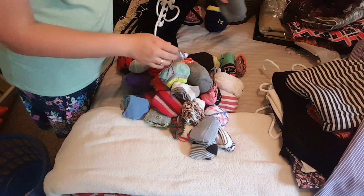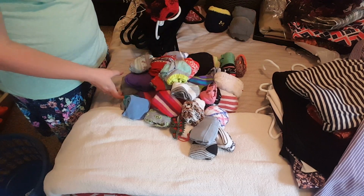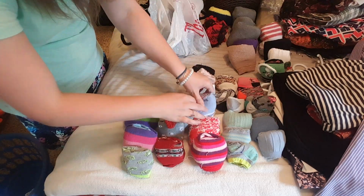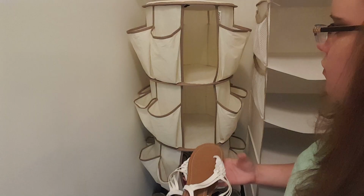Clothes, I'm just going to go through my socks because I have quite a collection. To give myself some more room to work on the bed, I'm going to go ahead and put away my socks, and then I'll also be putting away my shoes. Now that's a lot of socks.